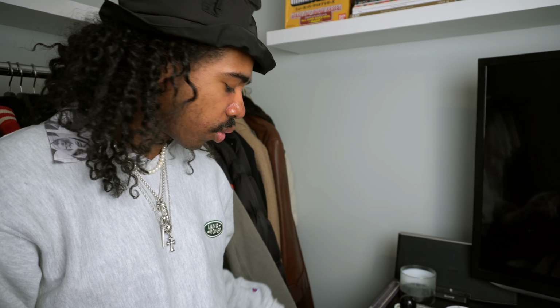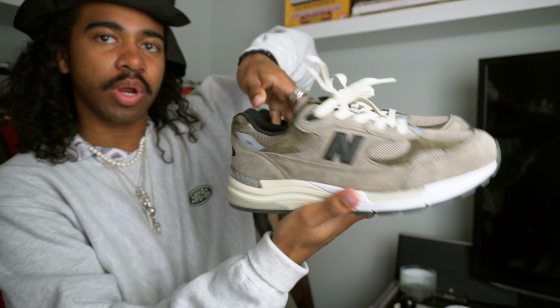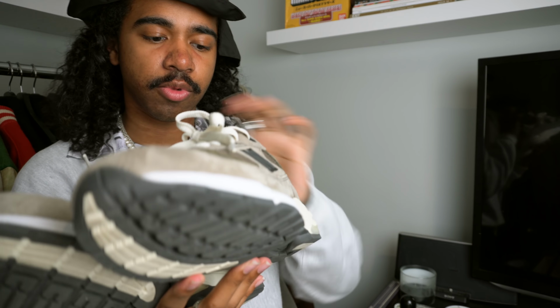Definitely going to be wearing them a whole lot in the summer, just because right now it's pretty salty, so I'm waiting for all the salt to go away. Then I will be breaking these out in the summer.